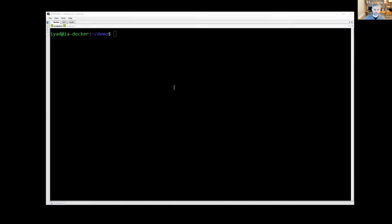Here we go. Okay, we'll start off by building the container together. In this environment, I've already downloaded a copy of Zen Enterprise Linux x86, and we are going to start to build the Dockerfile together. So let us start.